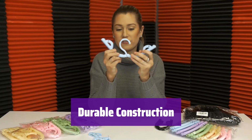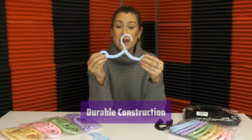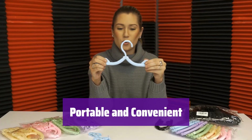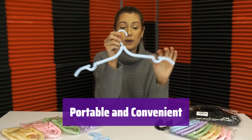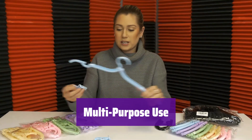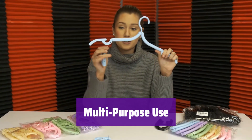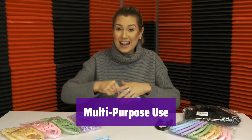Made from sturdy plastic, it can hold up to 10 pounds. You can confidently hang even your heavier items. At just 1.5 inches wide when folded, it's incredibly compact. They're perfect for any trip, big or small. Whether it's dresses, pants, coats, or suits, it's versatile enough for all your clothing needs. Keep your wardrobe organized wherever you go.